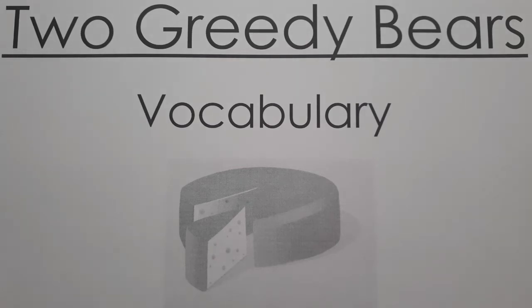Hey, first graders, we need to learn some vocabulary words today before you read Two Greedy Bears. There's lots of words here today, so listen carefully. Make sure you can read them as well as understand what they mean. Are you ready? Here we go.